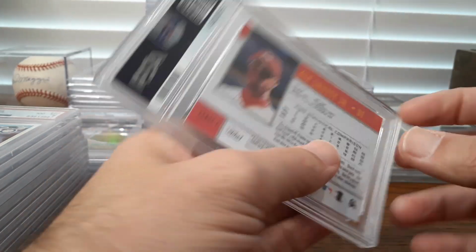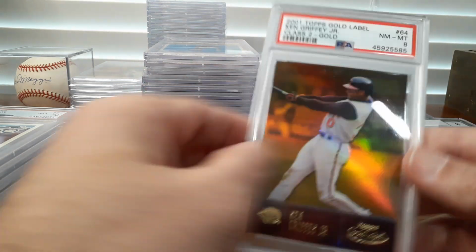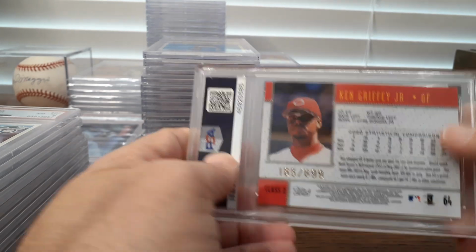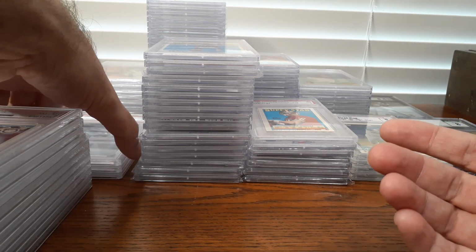Kind of breaks my heart to see him in a Reds uniform. That one was not numbered, but there is one that is numbered. That was the Class 1 from 2001. This 2001 Class 2 is numbered to 699. I think I paid $10 for that one and maybe $6 and $7 for the other ones. In all, with shipping and handling, they all came out to around $10 on average, like I said.